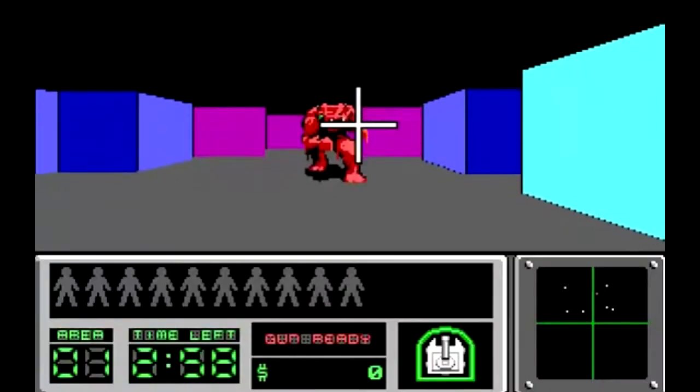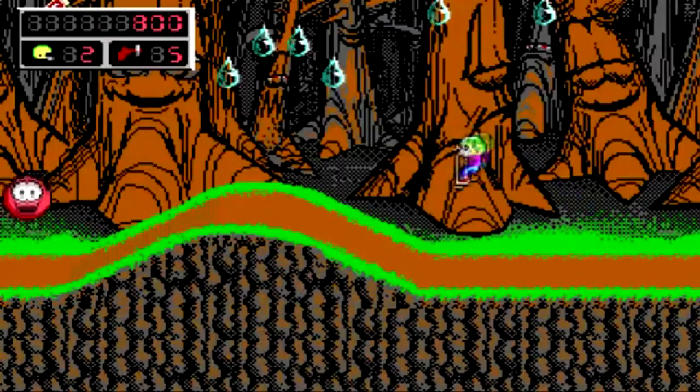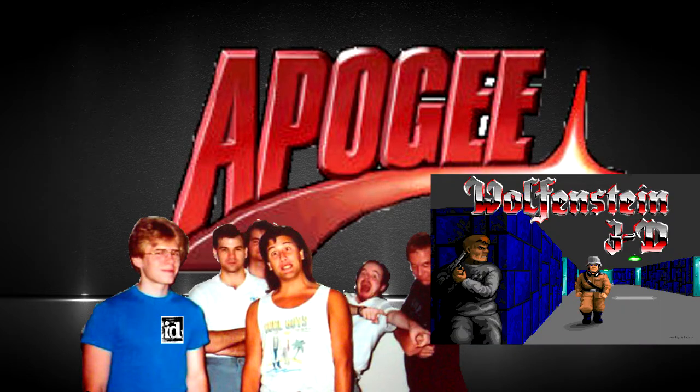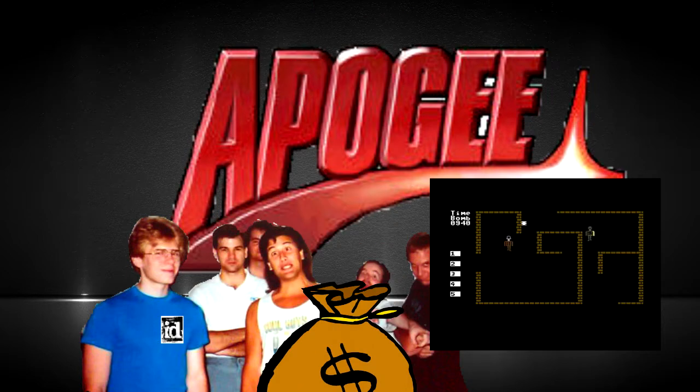ID Software went on to make Hover Tank 3D and then Catacombs 3D, while still developing their popular Commander Keen series for PC. Later that year, the small team at ID pitched an idea to Apogee Software. That idea was Wolfenstein 3D, a third installment to a top-down stealth-based series, Castle Wolfenstein. Apogee agreed with $100,000 granted for the funding of the title.